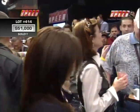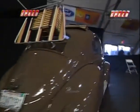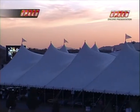Might sound like a lot for an early bug, but any pre-war VW is worth a ton. It's so great to see those smiles of triumph on the successful bidders.